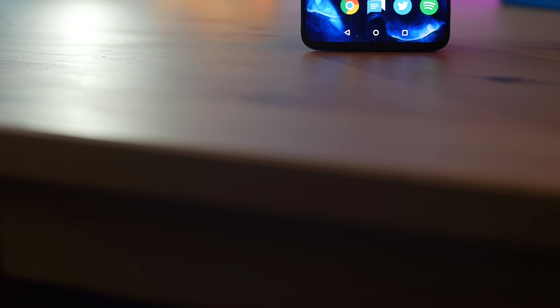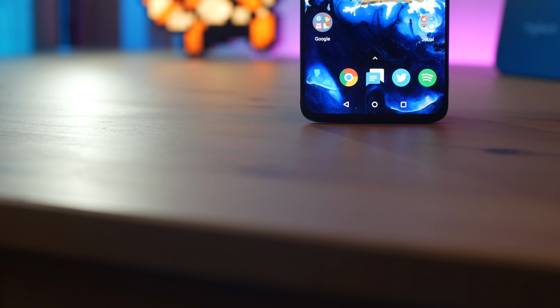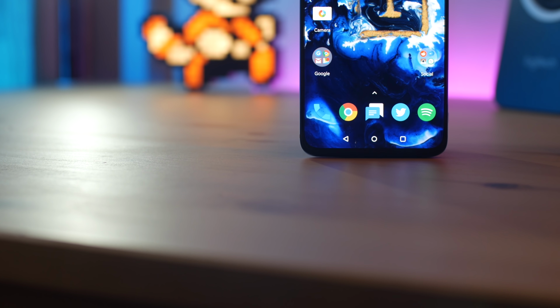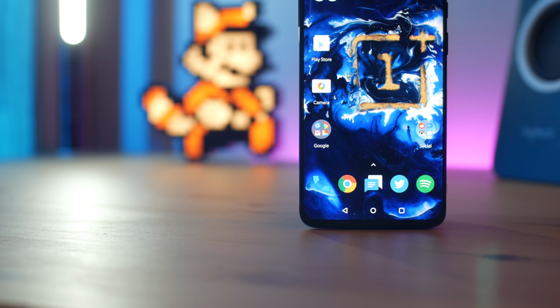So lastly, let's talk about the display, and this hasn't changed at all. It's still a Fluid AMOLED display with a 90Hz refresh rate that honestly puts most of the market to shame. It's just so beautiful to look at and use, and it's the first phone in a long time that I use just because it's enjoyable.